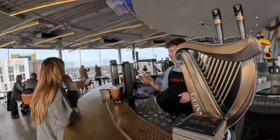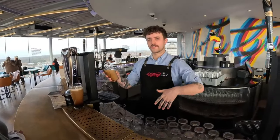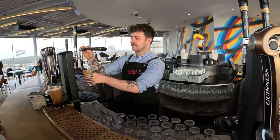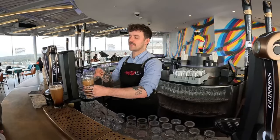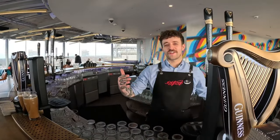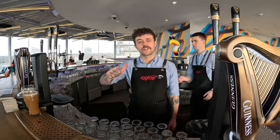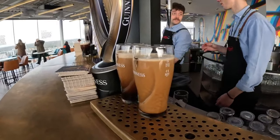It's never too early for Guinness. My first time trying Guinness from here. Really? In Ireland or for this sort of? I tried one from the bottle, but it's not the same. That's the Guinness original, yeah. That's the more carbonated, you know? It's not even the original, but it's just the most popular. Okay, yeah. Do you want to try Guinness Zero?